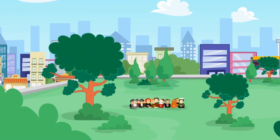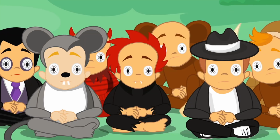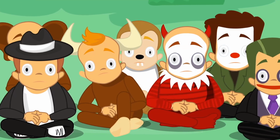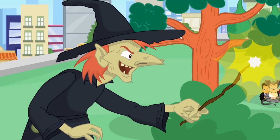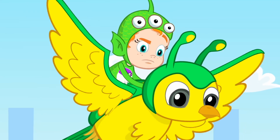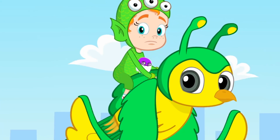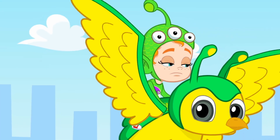There they are. That's weird. What are they looking at? Oh no! Is that a witch? She has put everything under a spell. Kids, if Groovy transforms into a witch, he will be able to break the spell and transform her into a pig. What do you think?